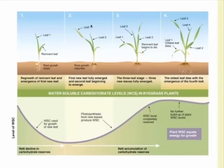By the second stage, which is what we call the second leaf stage, the leaf expands and allows more water-soluble carbohydrates to be formed from the photosynthesis process. This is used for the growth of the leaf, and none is stored. So at this stage, all is used for grass growth. The tiller is still using some of these carbohydrates as reserves, but it's not until the first leaf stage that carbohydrates are stored. So it's a bit of a balance between the first and the second leaf.